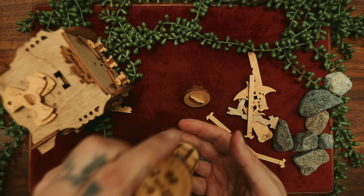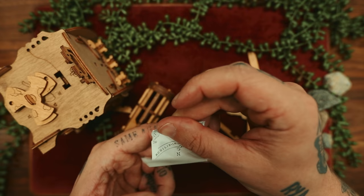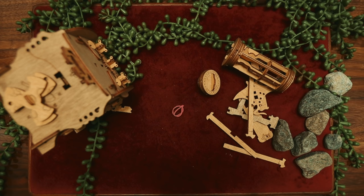And here we have this. What is this? Mobilis and mobili.net. And it gives us some type of cipher here. Let's check this out. And they're requesting a password. It looks like the same. Oh, it's the same pattern as the stingray.